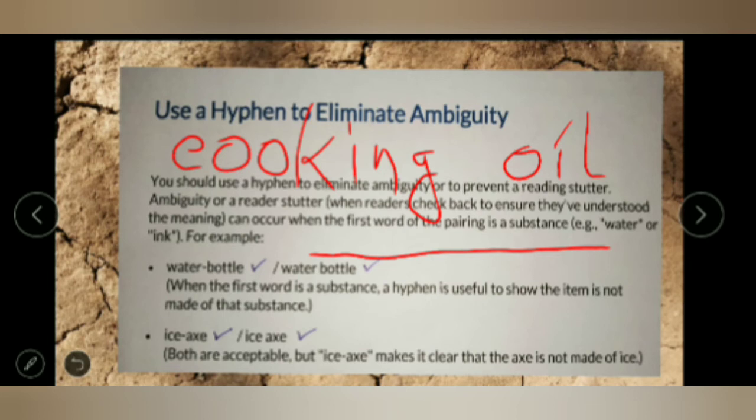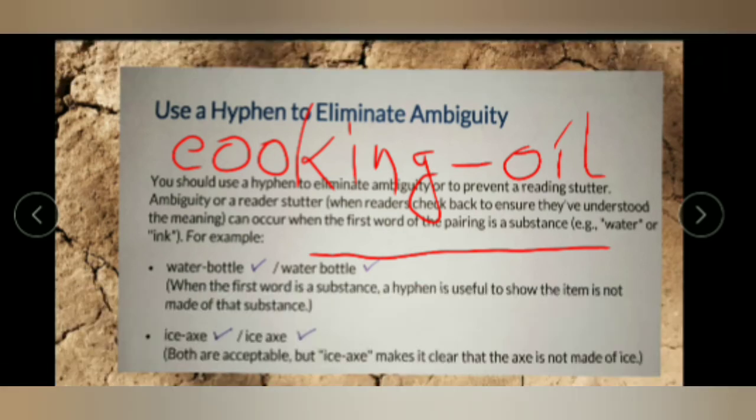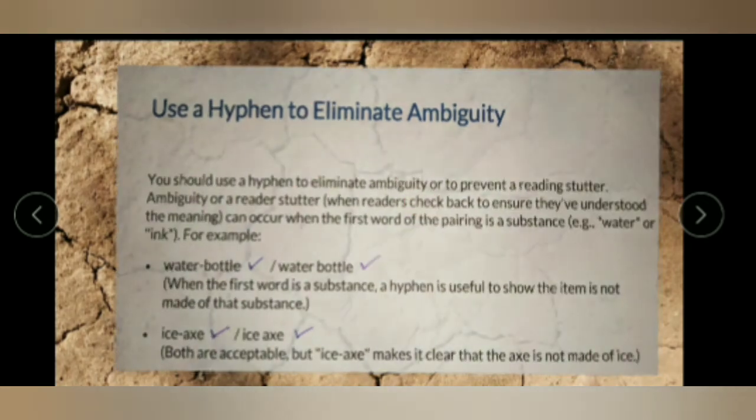So there will come the ambiguity, and to eliminate it, put a hyphen here. It would become cooking-oil. And now there won't be any confusion. You won't get confused now, because when hyphenated, there won't be any ambiguity. You'd understand that this is the medium of cooking. But without the hyphen, there will be confusion that cooking oil means someone might cook the oil as well, if he likes, if he pleases, if he thinks.